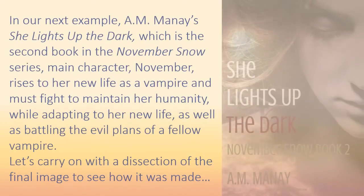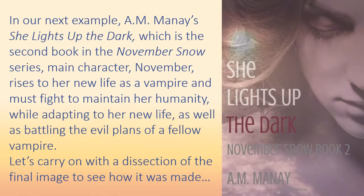In our next example, A.M. Monet's She Lights Up the Dark, which is the second book in the November Snow series, main character November rises to her new life as a vampire and must fight to maintain her humanity while adapting to her new life, as well as battling the evil plans of a fellow vampire.